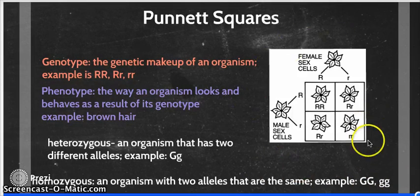This picture on the right is an example of a Punnett square. Let's say both of these flowers are heterozygous for the color red. The capital R will be representative of the dominant trait, which will be red, and the lowercase r is representative of the recessive trait, which we'll say is yellow. Both the mom and the dad are red because they have a dominant trait in their genotype. Their phenotype will automatically show the dominant trait.